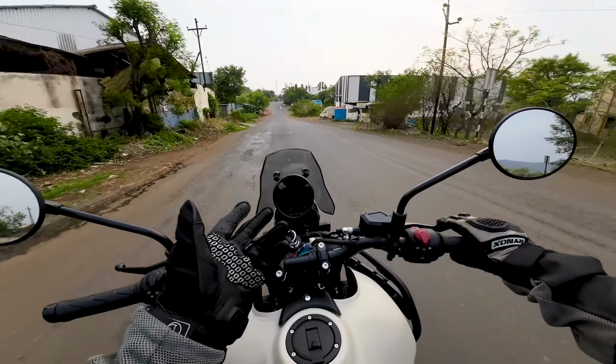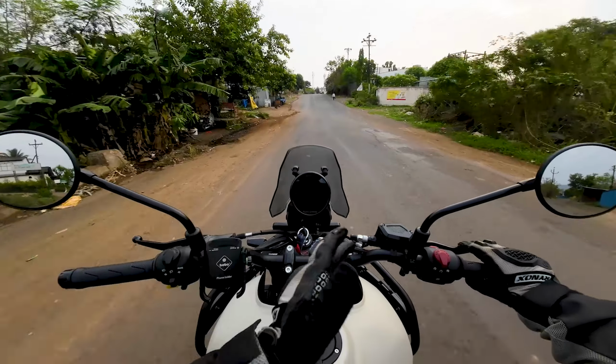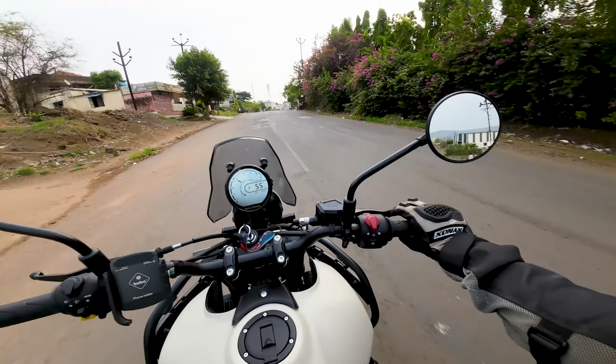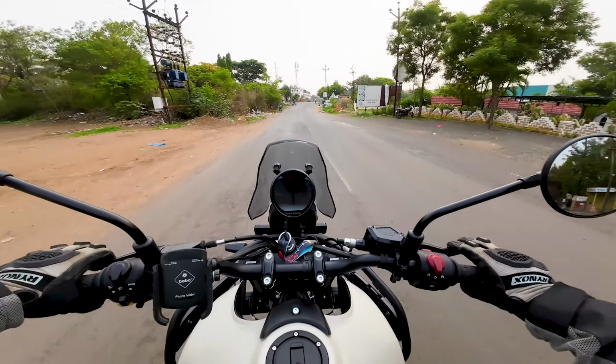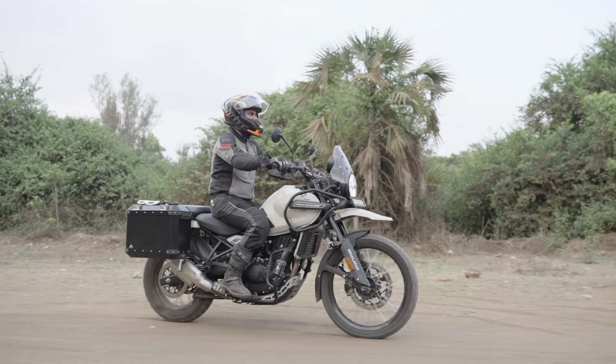So we've been doing a little off-road. You don't even feel anything on this bike. I've already reviewed this bike, so this is not going to be a review. It's just going to be a nice ride experience, and also going to talk about all the gear and stuff on this motorcycle. Well, I don't feel that there are any accessories added to this motorcycle.